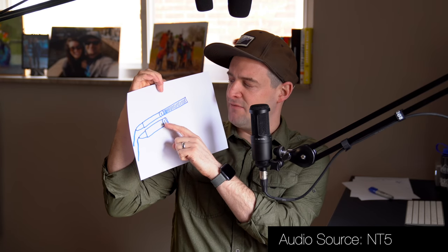And a pencil condenser microphone is very much the same thing, same guts, except it doesn't have this long hollow tube. And that enables you to do a lot more indoors, because you're not losing any of your frequency to phase delay in the same way that you would to a shotgun microphone.